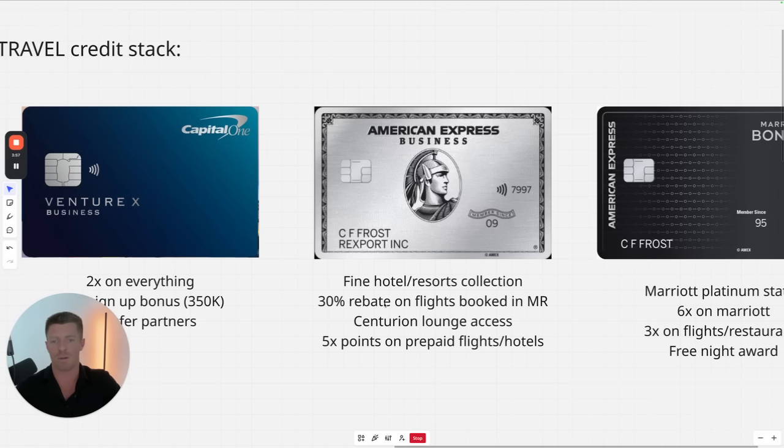You also get a 30% rebate on flights booked in the Membership Rewards portal. I don't really do this option. This is almost like a last resort for me because I'm always looking for transfer partners.